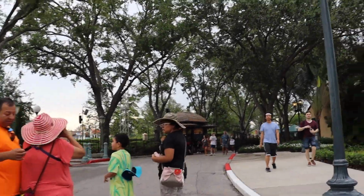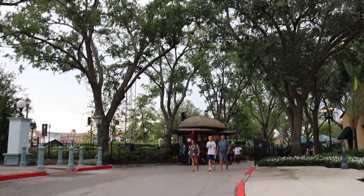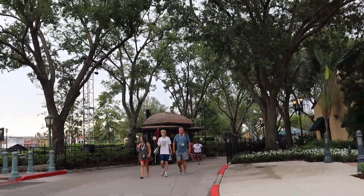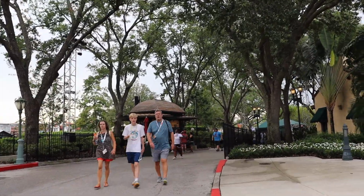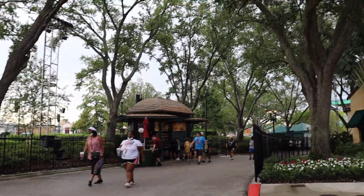Like I said, the only ones that are out are the ones out in front, in Hollywood. But it doesn't hurt to lap the park and see what's going on and what can be new. You never know what can pop up. You never know what you can see.